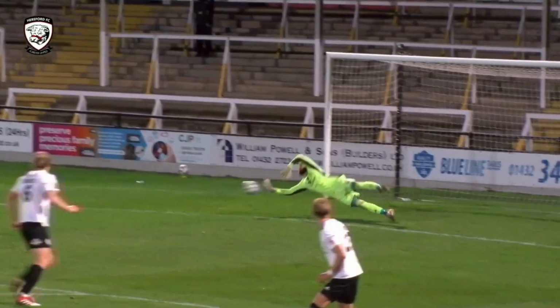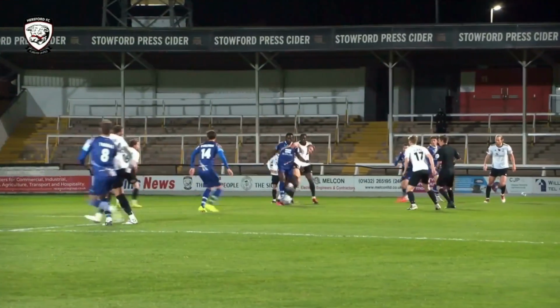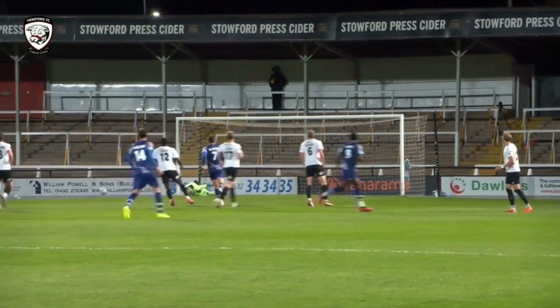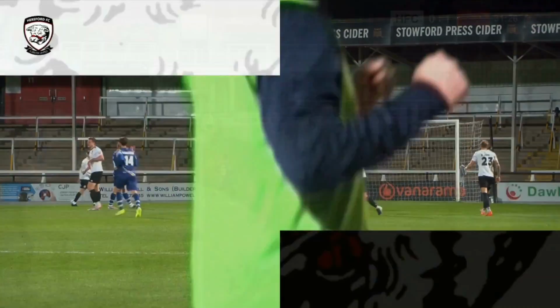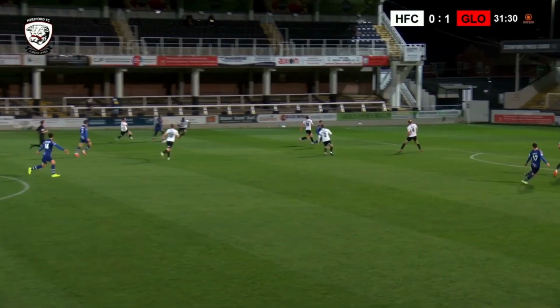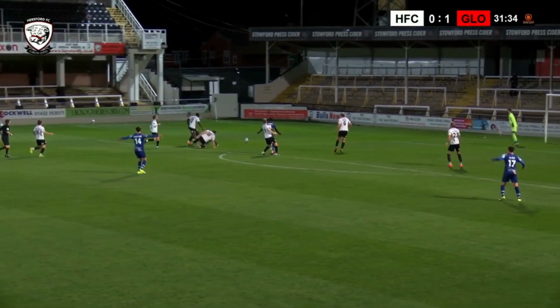Lloyd couldn't get onto the end of it, just lashed with his right boot, and he got laces behind it. And it was lovely, low and driven, and maybe questionable defending from Hereford. They just couldn't find a toe onto the ball, and in the end it was the hand of Paul White to tip it away. Gloucester now trying to break down the left-hand side in their numbers, and here is Asante trying to make the run through. Tom Evans sliding in with the challenge. The referee waves play on, and Mooney's brought.